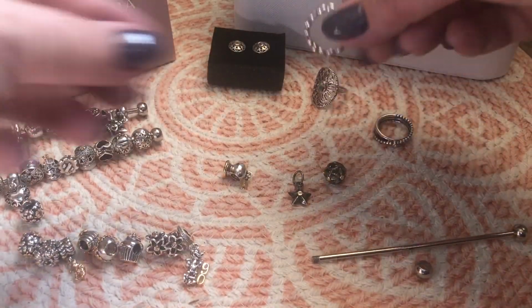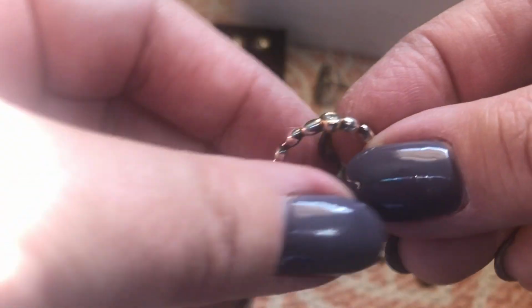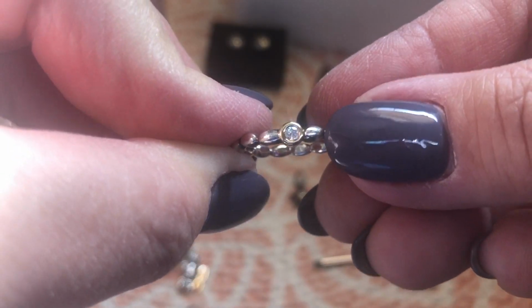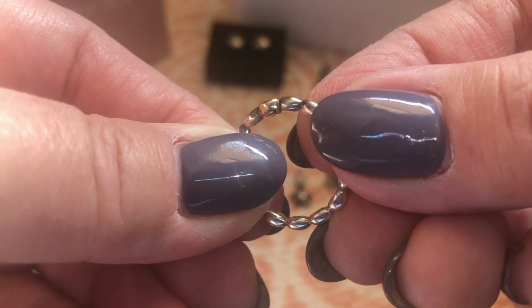Let's see, the other two rings I have that are 14K two-tone. I don't know the name of this one, but this is a plain stacking ring with a little white stone or cube CZ in the middle with a gold setting.